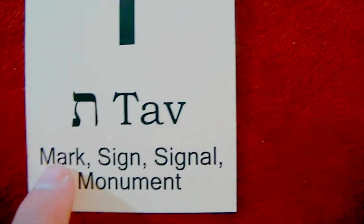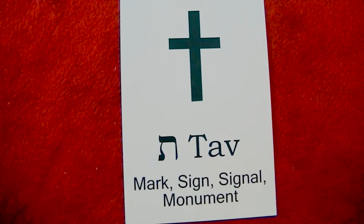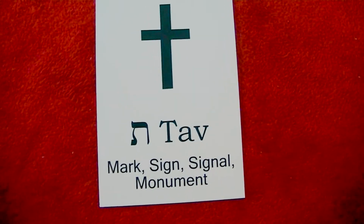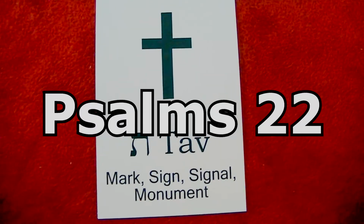Everybody else was going to be killed, except for the people that have the mark of Tav on them. And what do you know? This pictograph mark, they all have a mark of a cross, and that saves them. I mean, that is absolutely amazing, and you share this with a Jewish rabbi, they will blush, trying to tell you that this is just a coincidence, and they'll do the same thing when you point out Psalms 22. I mean, Psalms 22 is an exact, detailed explanation of what would happen on the cross.